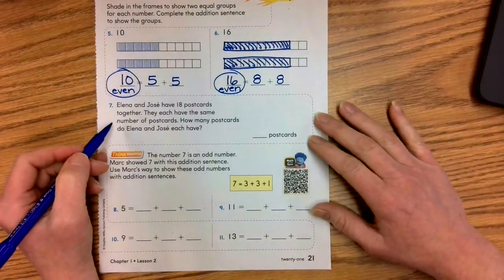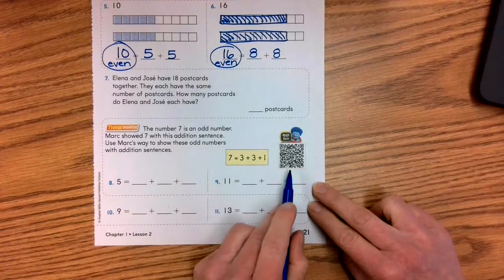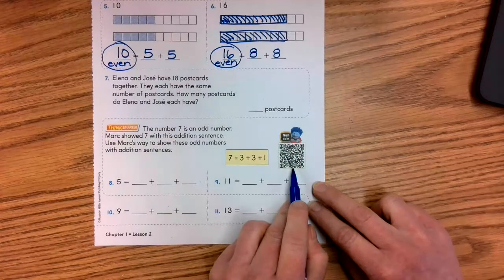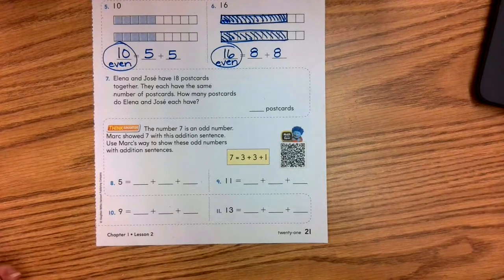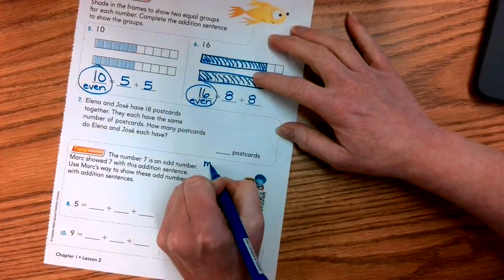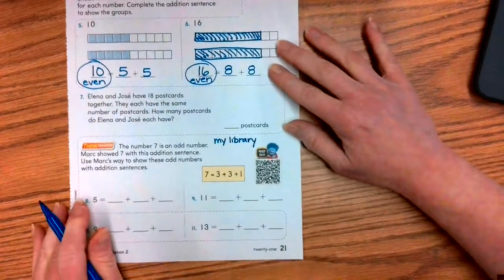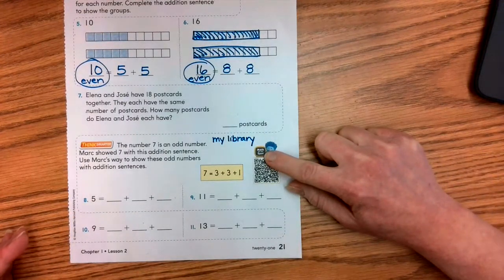You can do number 7 on your own. Down here, you want to watch the Math on the Spot. You can scan this to watch the Math on the Spot, or you can go into Go Math. Instead of clicking on things to do, you're going to click on My Library. In My Library, you'll find where it says Math on the Spot.